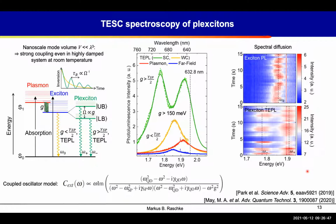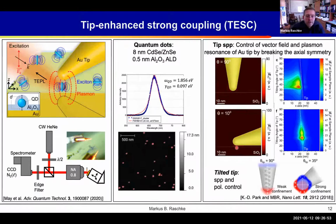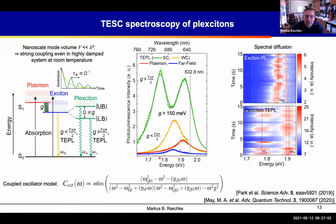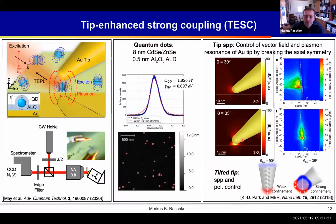So generally, I don't have an SEM image of a tip here, but generally the tips are etched electrochemically out of a gold wire, and the resonance is typically in this range between, say, 1.5 and 2 eV. That's where they come out, which is sensitive to aspect, angle, and tip radius, and it's hard to control this in the chemical process. So the tip comes out in some way, and then we discover where the resonance is. The tip tilt does then tune the resonance over a few tenths of a nanometer.